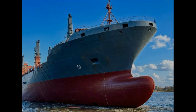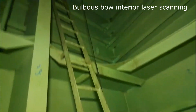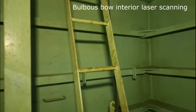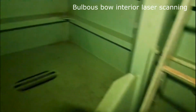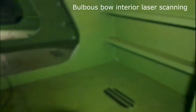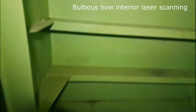A bulbous bow is a hydrodynamically optimized protrusion located at the forward section of a vessel's hull, positioned just below the waterline. Its primary function is to alter the pressure distribution and flow field around the hull, inducing wave interference effects that reduce total resistance, particularly wave-making resistance. This results in improved service speed, operational range, fuel efficiency, and, to a lesser extent, longitudinal stability.